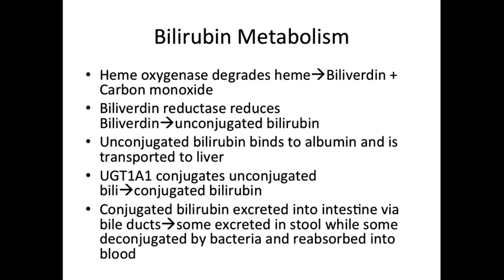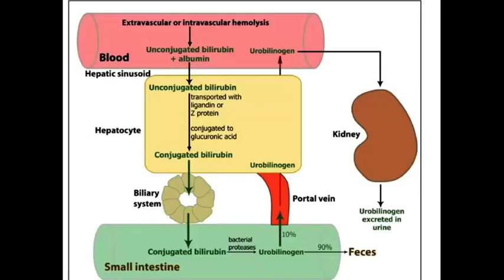UGT1A1, an enzyme in the liver, conjugates unconjugated bilirubin to conjugated bilirubin. Conjugated bilirubin is then excreted into the intestine via bile ducts. Some of the conjugated bilirubin is excreted in the stool, while some is deconjugated by the bacteria and then reabsorbed into the blood. The following diagram illustrates the bilirubin metabolism pathway in the body.